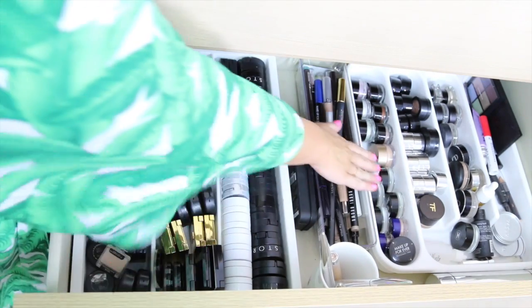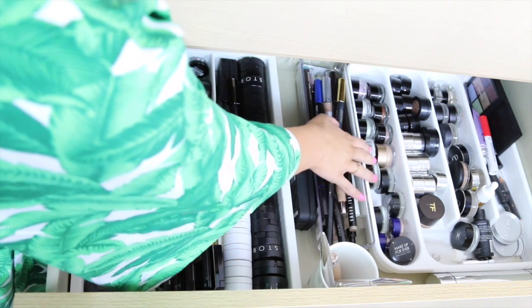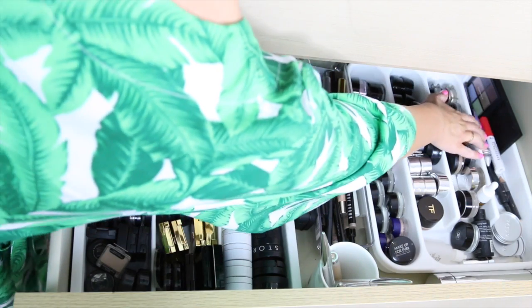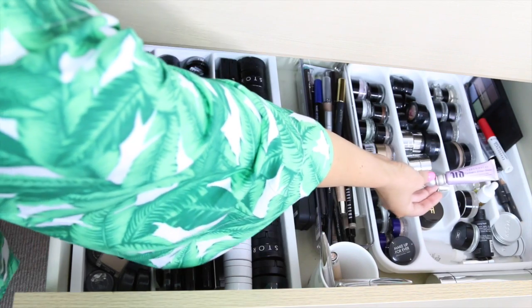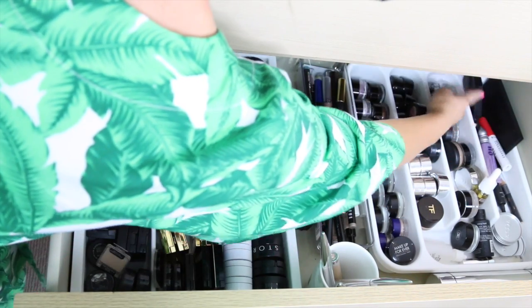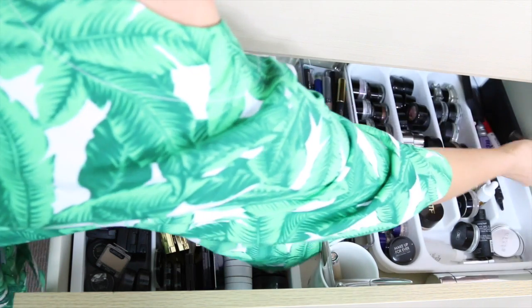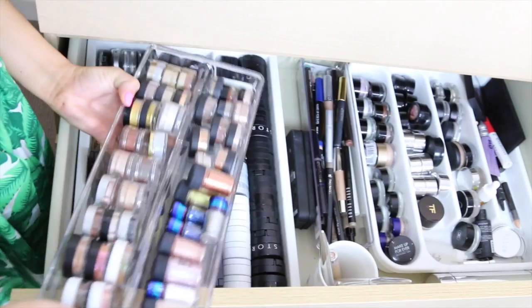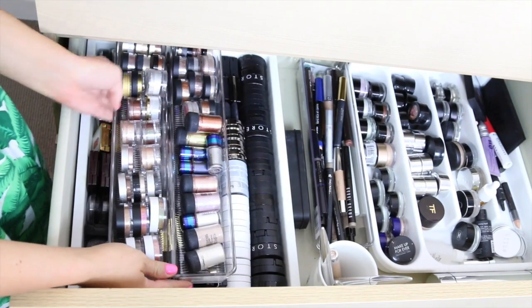And then here is my eyeshadow bases and cream eyeshadows. Got MAC paint pot, stuff like that. And over here I've got eyeshadow primers. Obviously I've got Urban Decay eyeshadow primer, MAC bases, you know, that kind of stuff. Oh, and then these trays that are laid over the top, these are loose pigments.